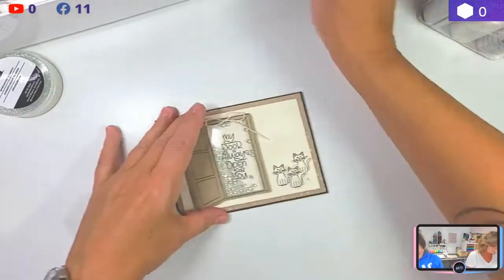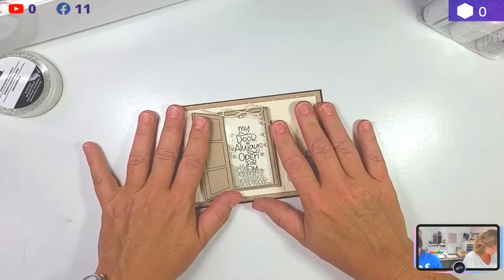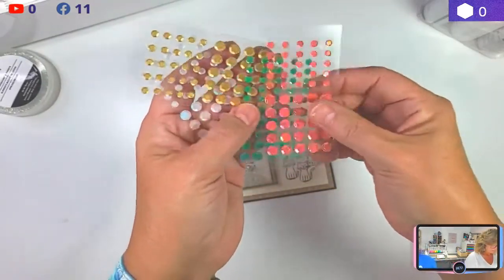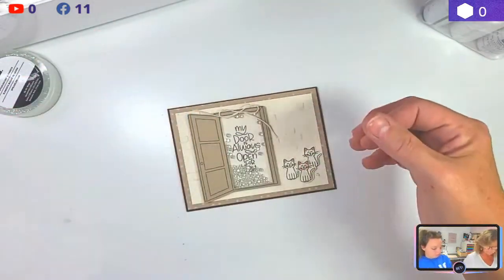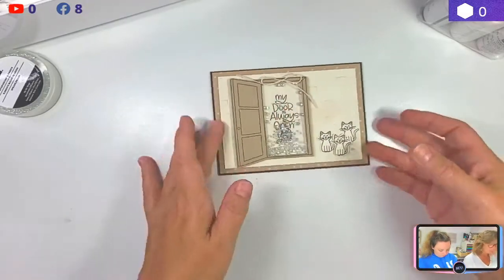Okay, I think that is it. Sweet Sorbet. Garden green, gold and white. There you have it. Sweet Sorbet looks kind of orangey. It looks like Calypso coral to me, but that's what it is.